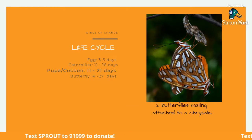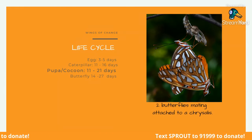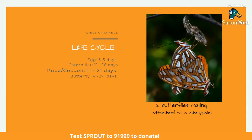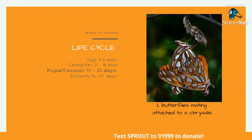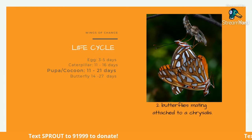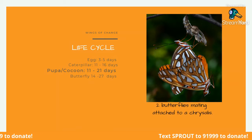Go ahead. And then after that, this is kind of a cool picture. It's a double. So it will be a pupa or the cocoon for 11 to 21 days. And if you see at the top of this picture, there's a brown area that's actually attached to that tiny little twig. And on the bottom of that cocoon, she has emerged.